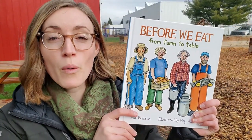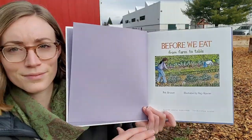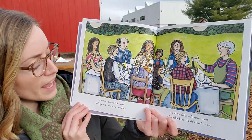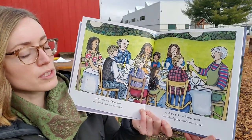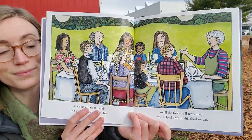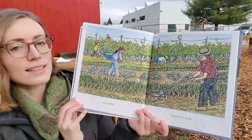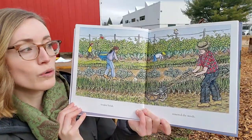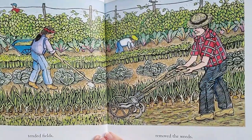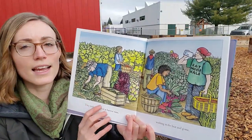This book is called Before We Eat, From Farm to Table, and it is by Pat Brisson. As we sit around this table, let's give thanks as we are able to all the folks we'll never meet who helped provide this food we eat. They plowed the ground and planted seeds, tended fields, removed the weeds. That's hard work. They picked the food at harvest time, working in the heat and grime.